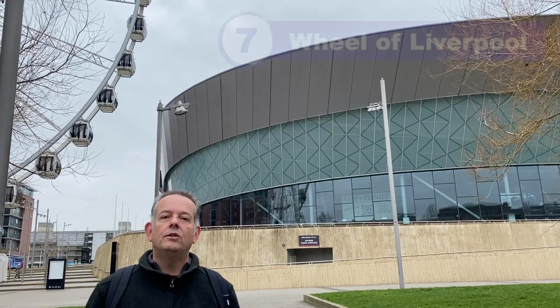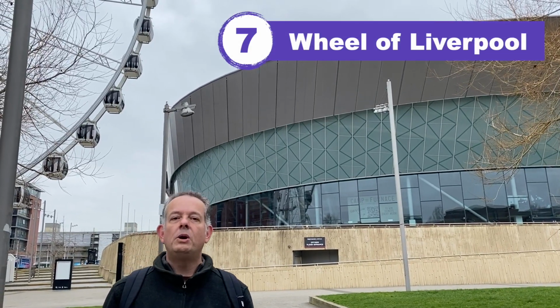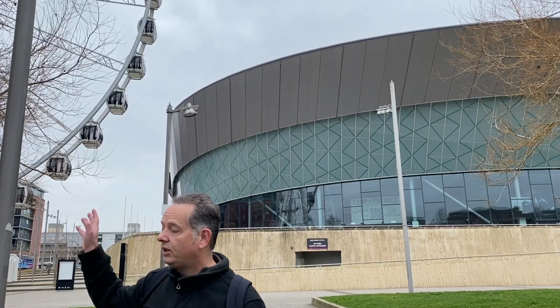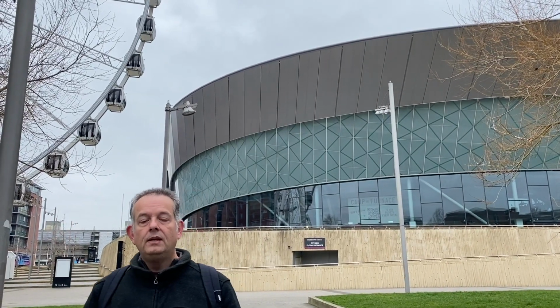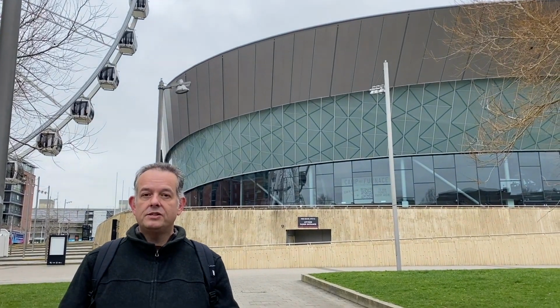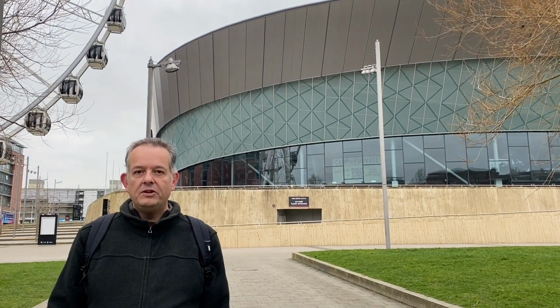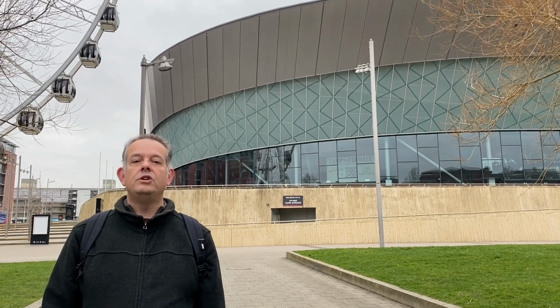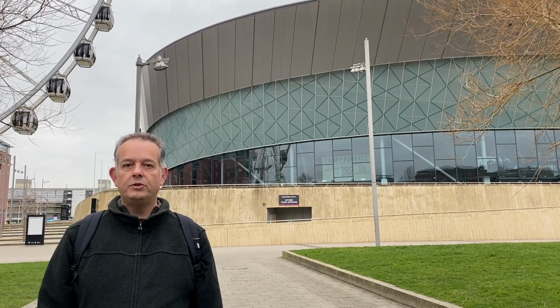Walking further down the dock from the Albert Dock area, the two more modern constructions, the Liverpool Arena and the Wheel of Liverpool. You get a really good view of Liverpool if you ride on that. Now, of course, the Liverpool Arena is really soon going to be the centre of the music universe. Well, that's if you like Eurovision, because in a few weeks it hosts the Eurovision Song Contest on behalf of Ukraine.